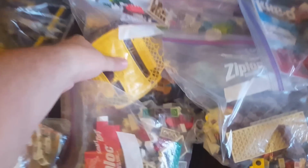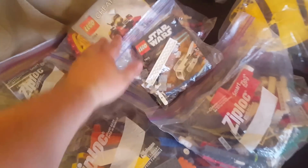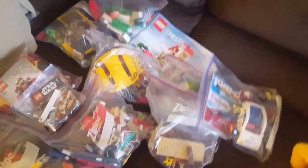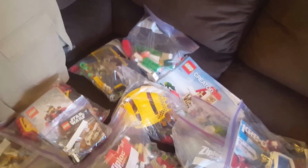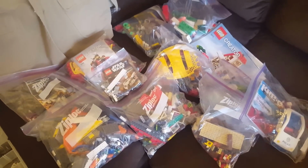There's a little rescue, I don't know what it is, bag, and a bag of Duplos. But the rest are Legos. There's, I don't know, 6 or 7 bags of Legos here. Most of them look like they're separated by set with the manuals in there, which would be really nice if all the pieces are there, because we could build the set and sell them that way.